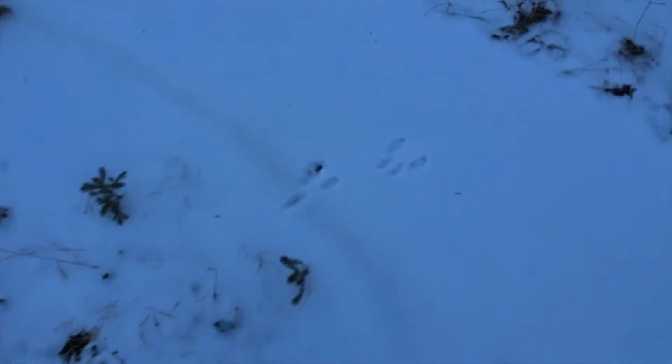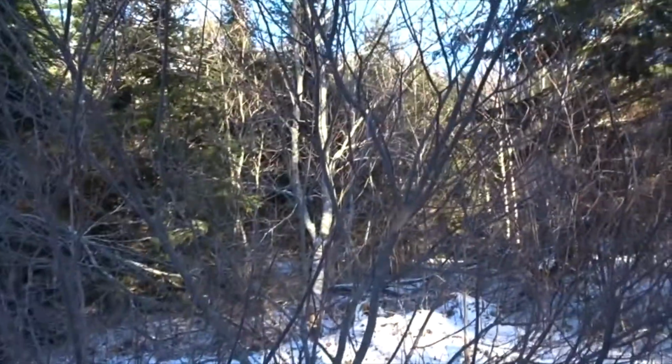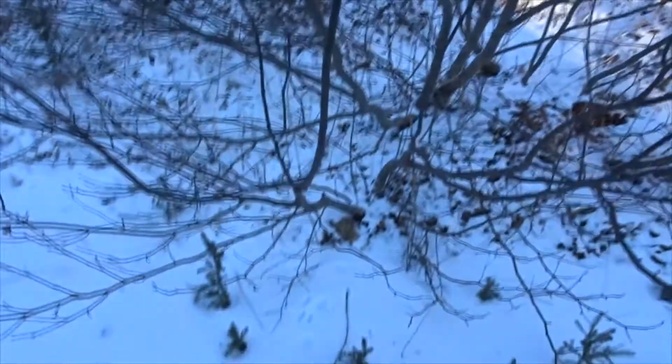This is a fairly common track pattern. Some people might recognize this right off the bat. This is the common red squirrel. He's most likely coming from where he nests and going to his cache. Very, very common track pattern.